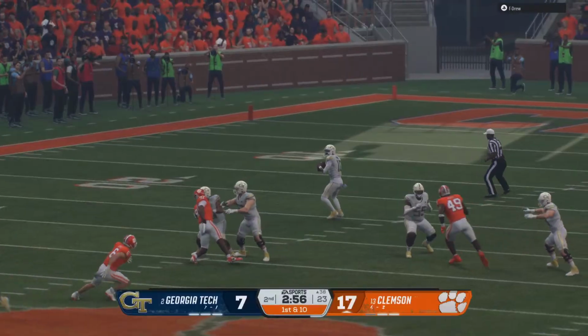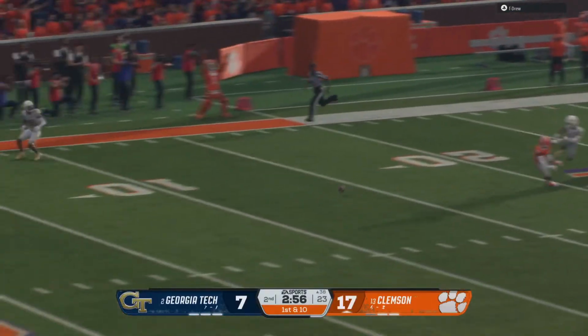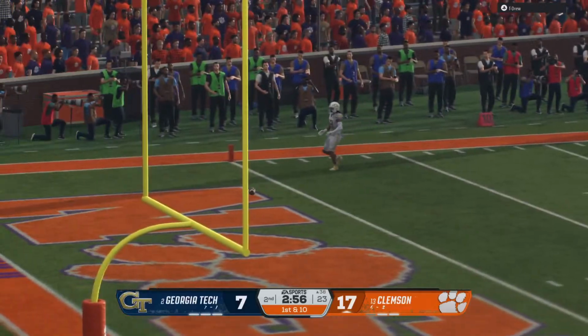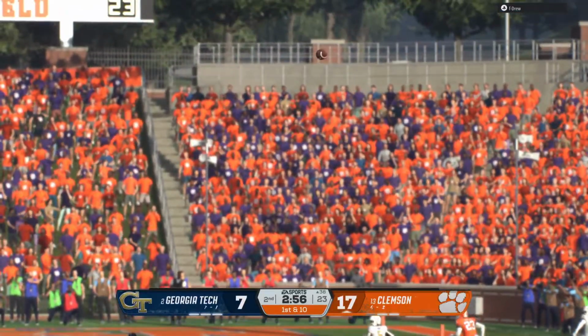Well, this is exactly what can happen when you're overly aggressive and things go bad. And I get it when it's late in the game and you're trying to climb back into it. But to have a turnover on downs now, man, this one could hurt you.